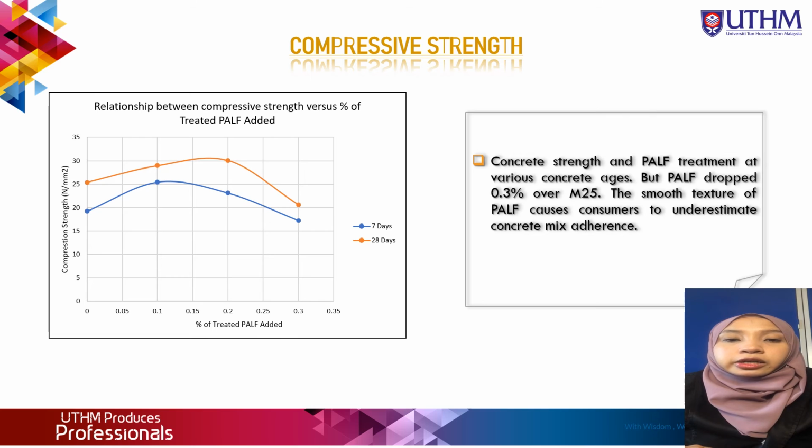The next result we get is from the compressive strength. From the graph, you can see the relationship between the compressive strength at 7 days and 28 days versus the treated PLF added. From the graph, you can get the concrete strength and PLF treatment at various concrete ages. But at PLF 0.3% it drops over M25, and the smooth texture of the PLF causes poor concrete adhesion.